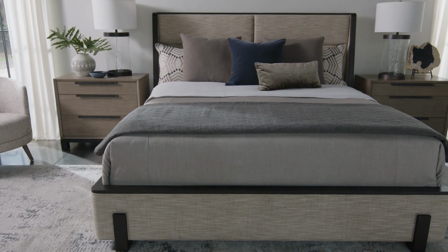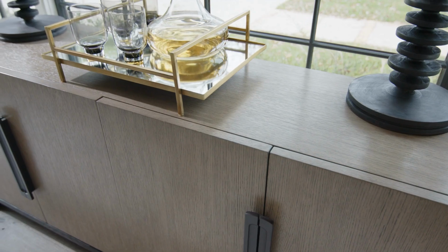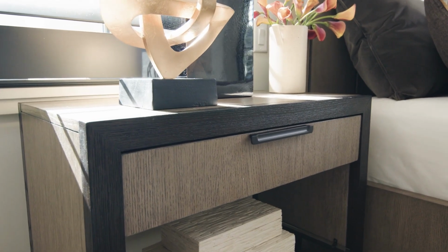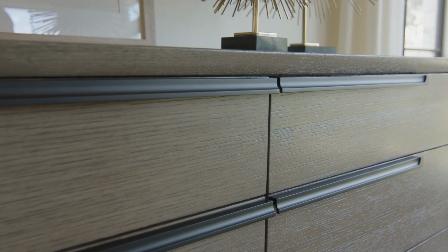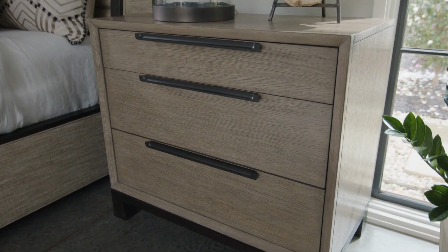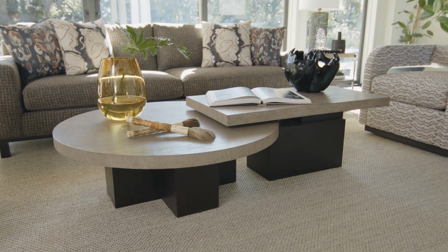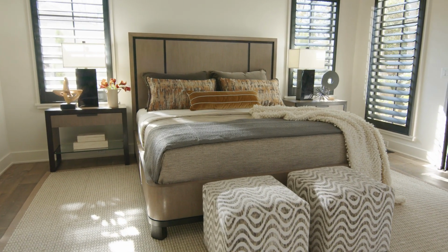Zanzibar offers a fresh and unexpected view of relaxed contemporary living. The collection is crafted from quartered white oak in a warm taupe finish with contrasting bases and a deep espresso coloration. Surfaces are gently wire brushed to enhance the wood's natural grain, while sleek custom hardware finished in dark umber offers a striking complement. Designs boast approachable yet clean architectural lines that speak to a casual lifestyle, offering a look that is nothing short of extraordinary.